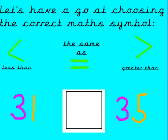Okay, so we need to decide which is the biggest number, 31 or 35. Think about those ones carefully. And then predict which math symbol I'm going to use. Should it be 31 is less than 35, 31 is the same as 35, or 31 is greater than 35? Remember, Charlie Croc only eats the biggest number.